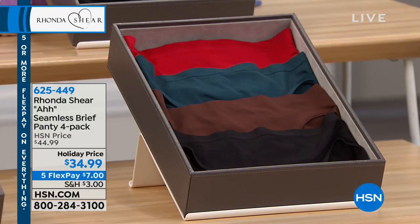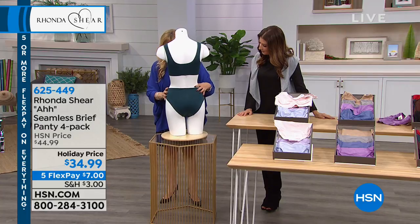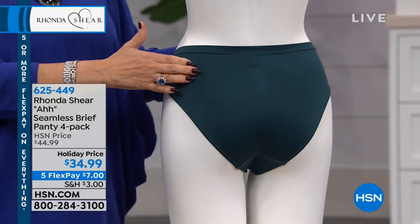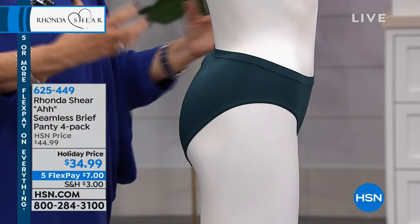Show us how these look on our little mannequin. They look amazing. They're full coverage on the back. There's no elastic here. It's just a self-hem that's knitted. When I say knitted, it's literally knitted on a machine called the Santoni machine, which is a one-cylinder machine. It starts off with just yarns.